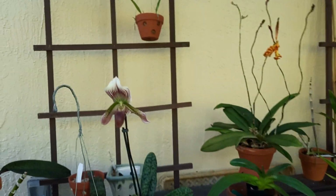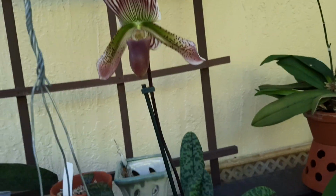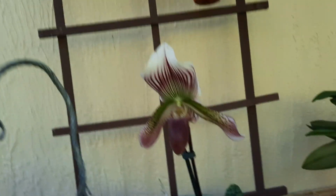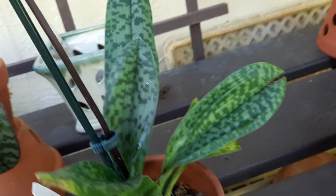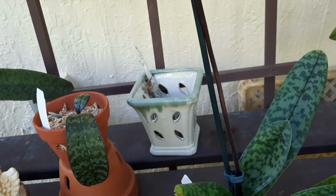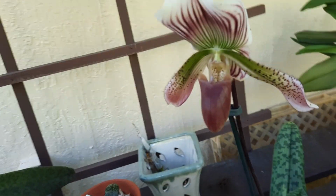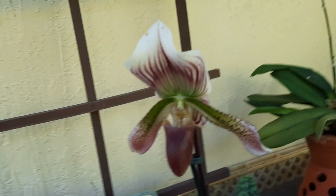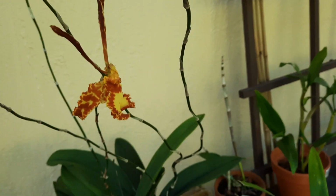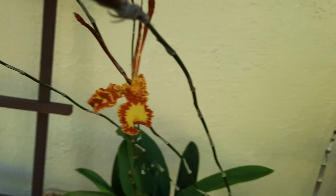And the lady slipper is still blooming. She always blooms for a long time. She's such a good bloomer. And I'm so excited because this time I have 2 new grows there. Because they grow slow. They take all year to grow and mature, and then give me this beautiful flower. This year the flower was so much bigger than last year. And I have one flower on there.